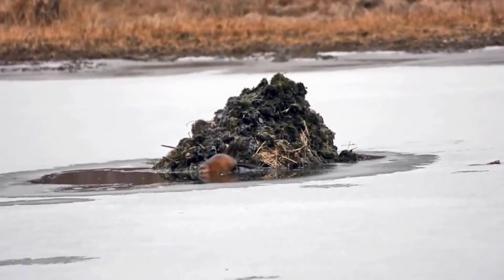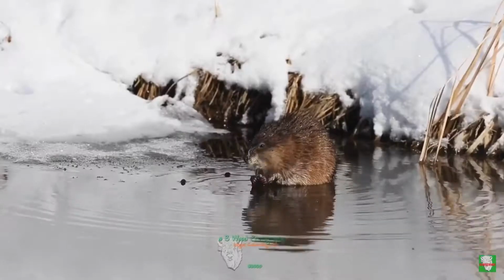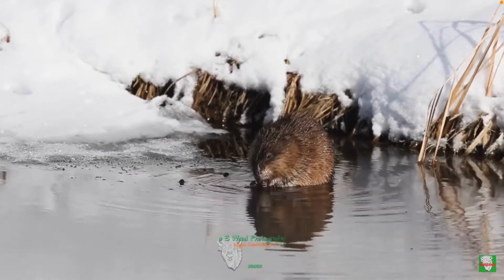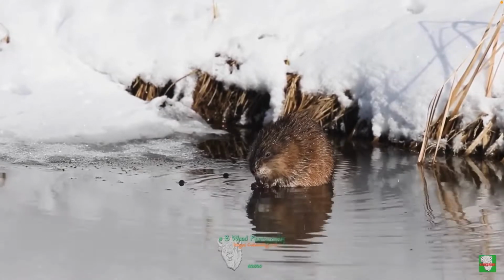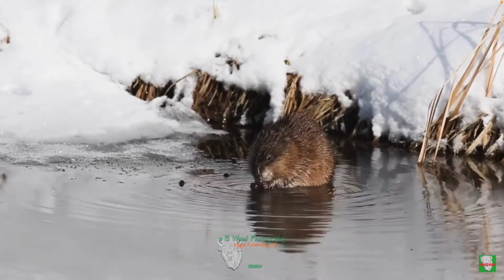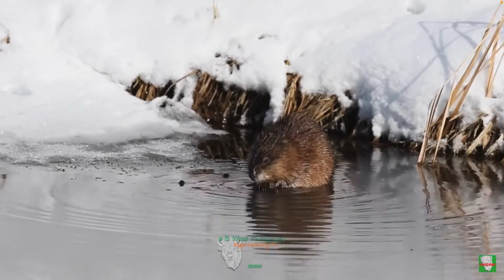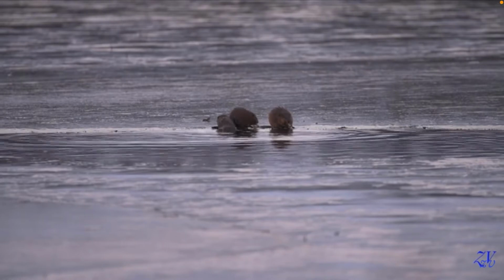Muskrats will use their teeth to chew away any ice up to 100 yards away from their lodge. A muskrat will then find food and bring it back to its lodge to share with its family. Muskrats have waterproof fur, so they don't get cold while swimming. On very cold winter days, muskrats will huddle together in order to preserve body heat.